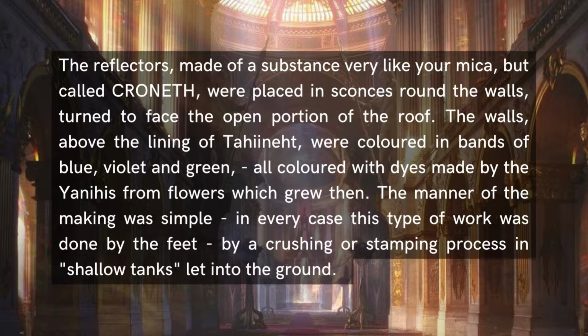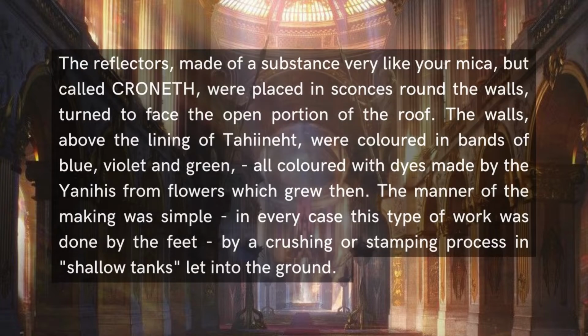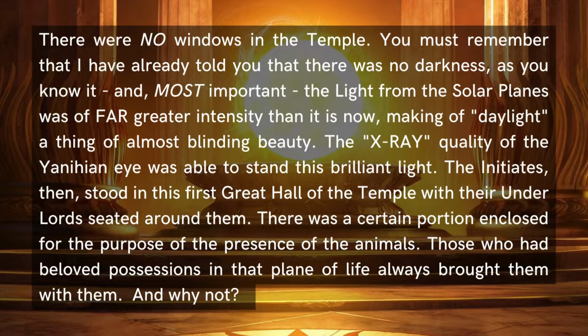The manner of the making was simple. In every case this type of work was done by the feet, by a crushing or stamping process in shallow tanks, let into the ground. There were no windows in the temple. You must remember that I have already told you that there was no darkness, as you know it, and most important, the light from the solar planes was of far greater intensity than it is now, making of daylight a thing of almost blinding beauty. The X-ray quality of the Yanihian eye was able to stand this brilliant light.